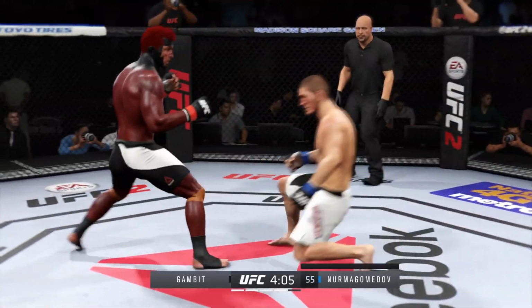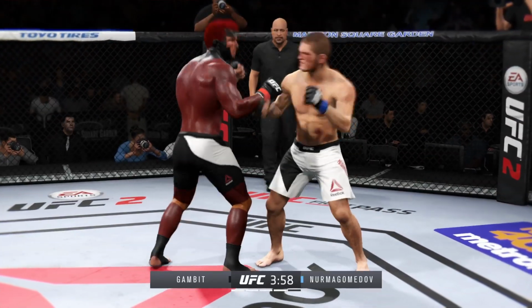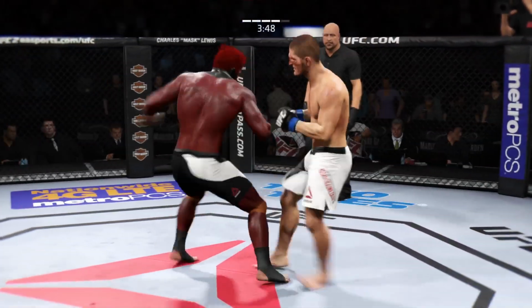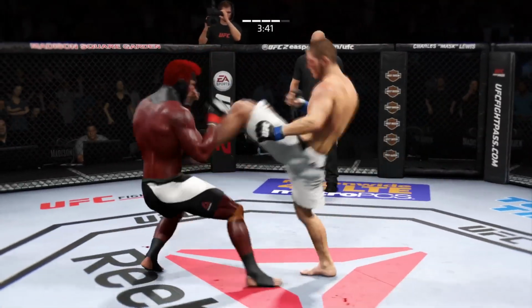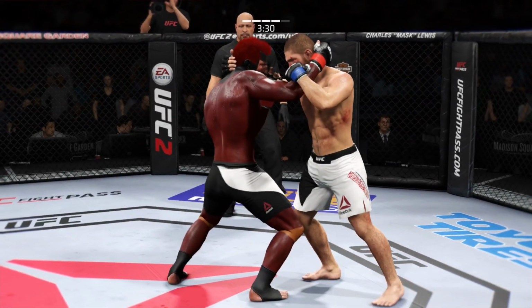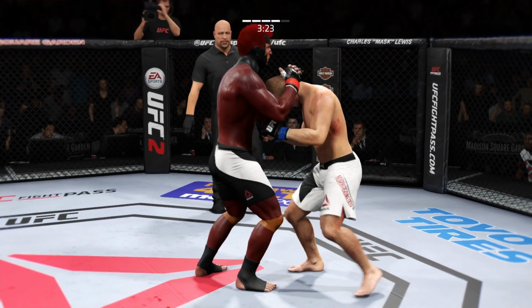Wow, the true story of this striking attack means. The Destroyer with the inside leg kick. Oh, he got clipped. Push kick. Nice hook to the body. Good combinations landing here. Nice job slipping the punch. And from here, transitions to the Muay Thai clinch.